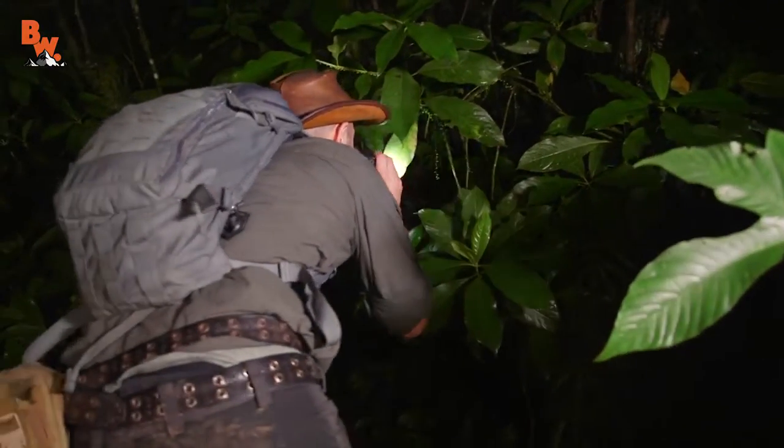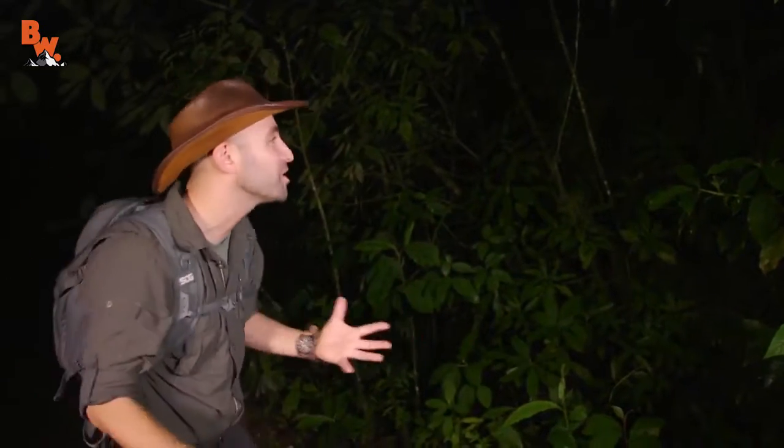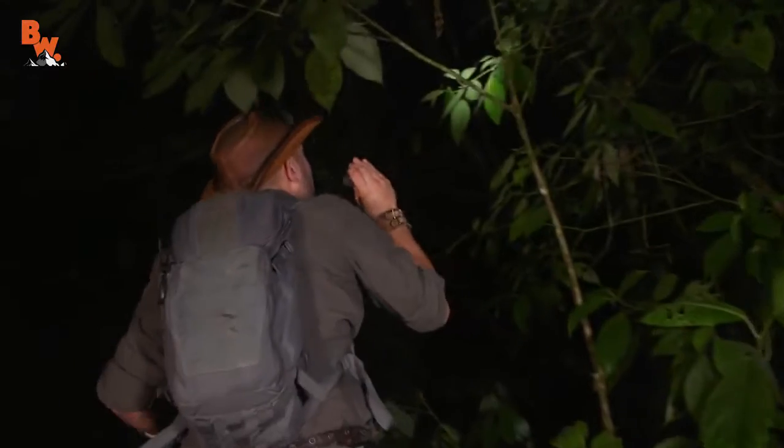It's 2 o'clock in the morning. We have been out here for hours looking for what is supposed to be one of the most common species of tree frog here in Costa Rica. We found all sorts of frog species, just not the one that we're actually after for this episode.